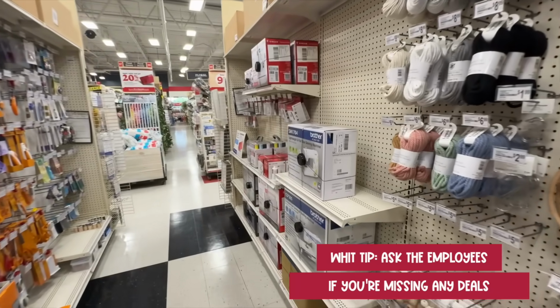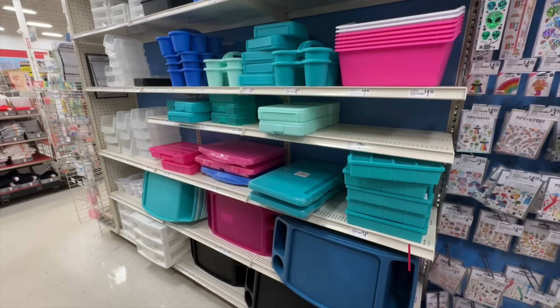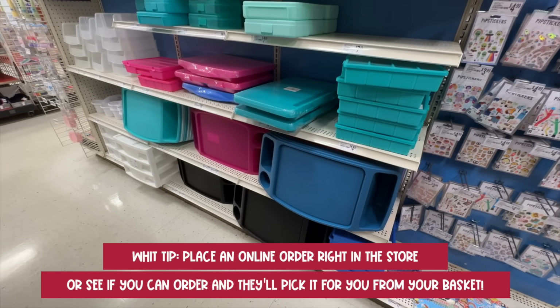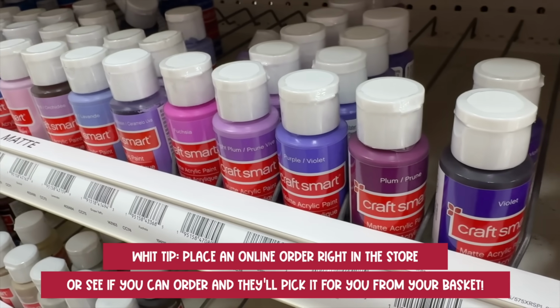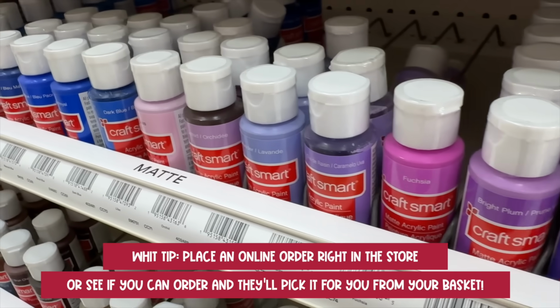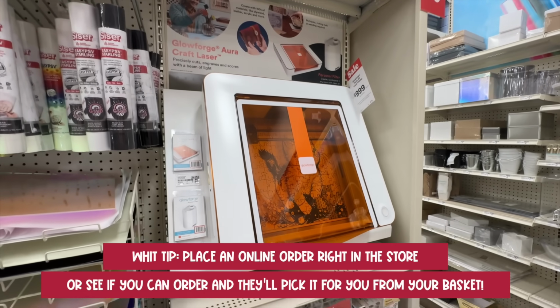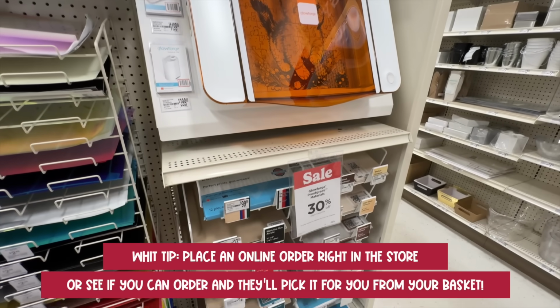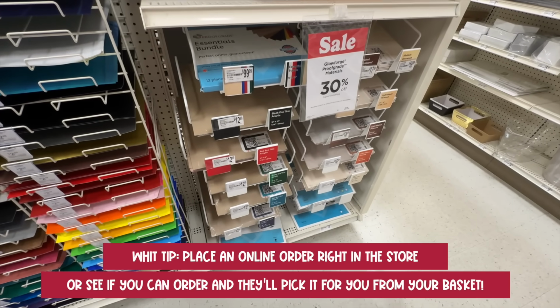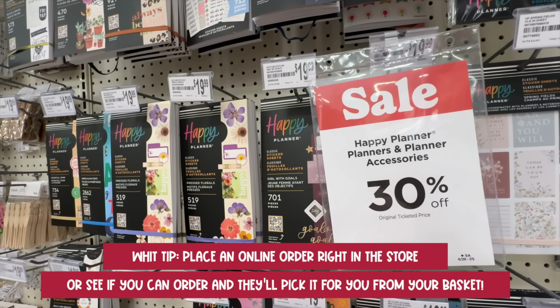All the Michaels employees that I've come in contact with have been great. And if you're already in the store, but you find a better coupon for an online order, no problem. A couple things you could do. You can place an order right from your phone in the store for in-store pickup and still get that deal. If you don't live close to the store, you can place the order, and I've also mentioned what's going on to an employee, and sometimes you can hand them their basket and then they can pick it right there for you. It just depends on technical things that they've got going on, so keep your patience.